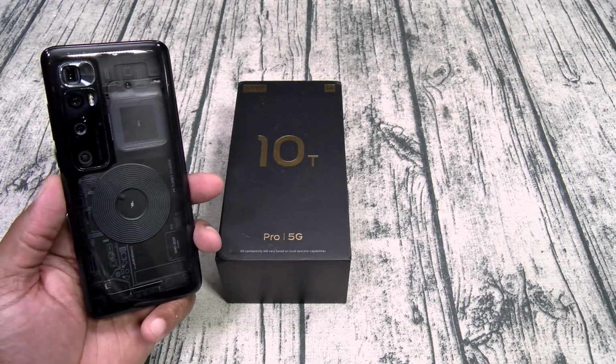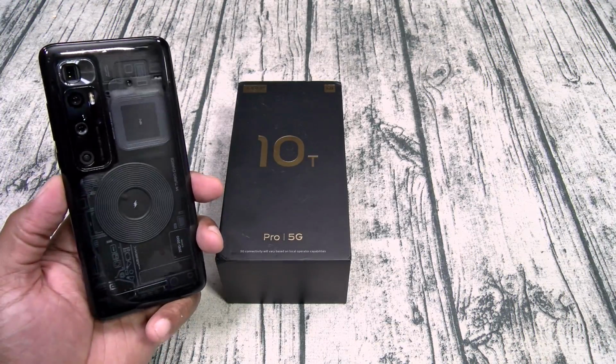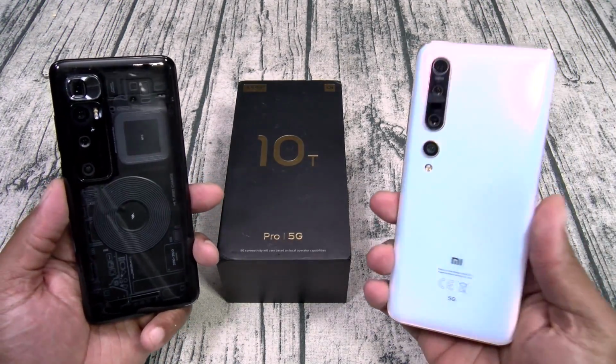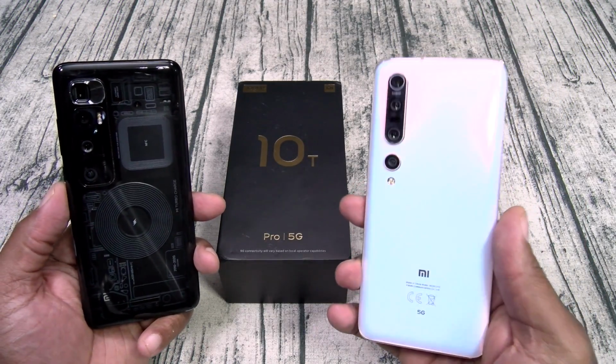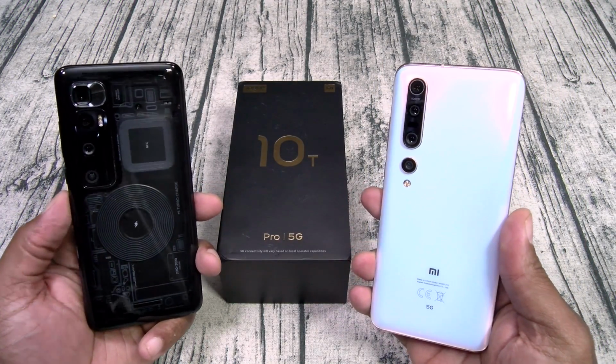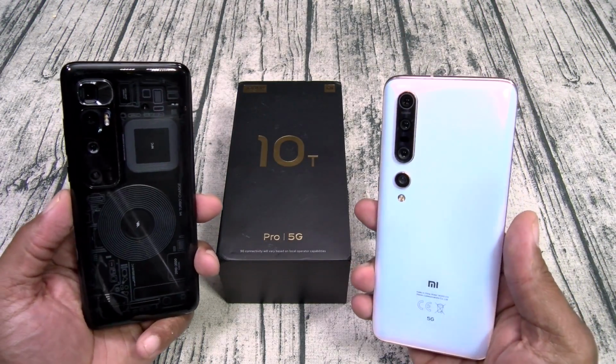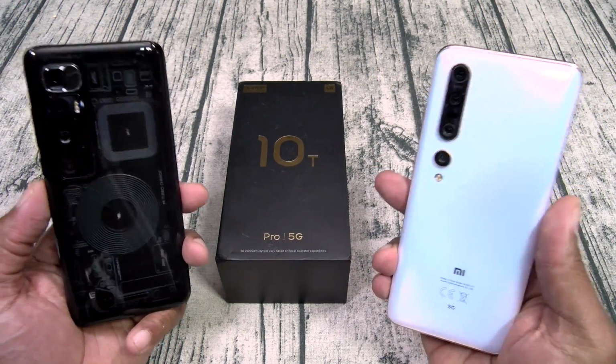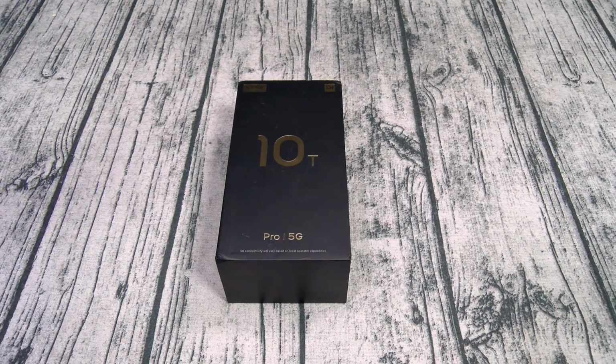Mi 10 Ultra. This is the big boy. This is the flagship. This is the heavy hitter. This is the OG. Mi 10 Pro. This is the best mid-range of the series. Mi 10T Lite. That's the peasant version. And Mi 10T Pro 5G. This is the gaming phone. We'll talk more about that in a minute.